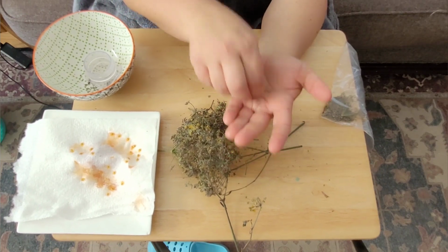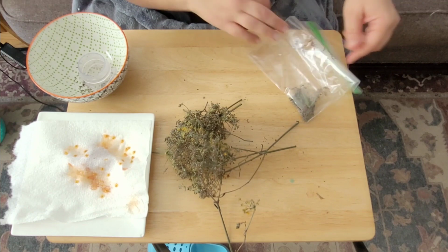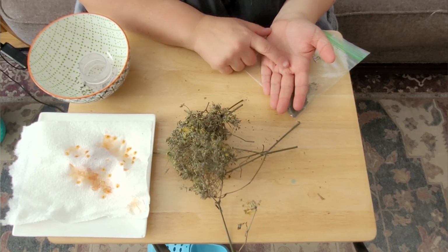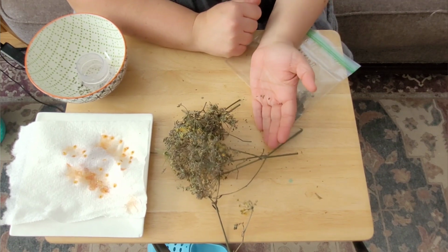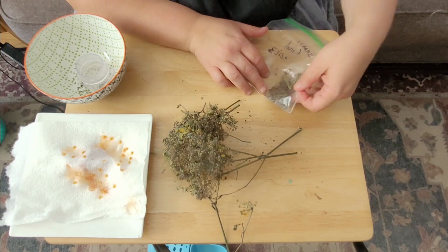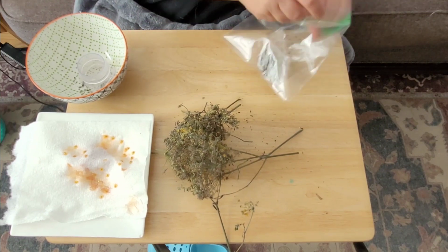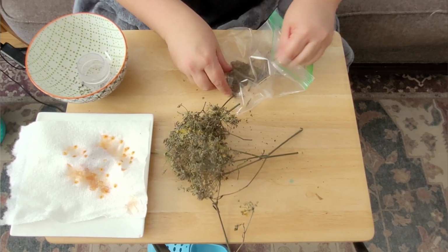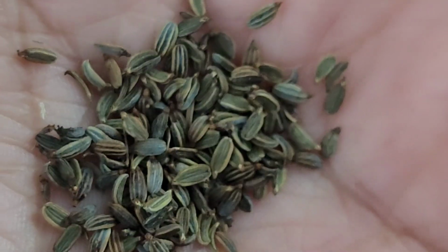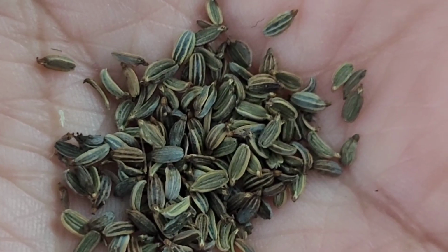But this bronze fennel, oh, it smells so good and it tastes so good. And see how dark these seeds are? These might even be a little too green to save in this case. I think you want them to be more like this darker color that I had saved, which is why I need to let this dry longer. See how dark those are? Although there's some that are a little more greenish. See?